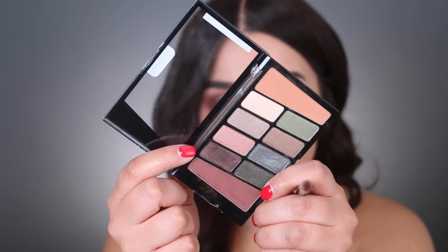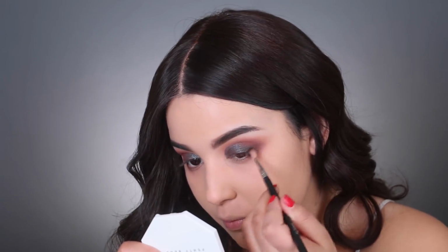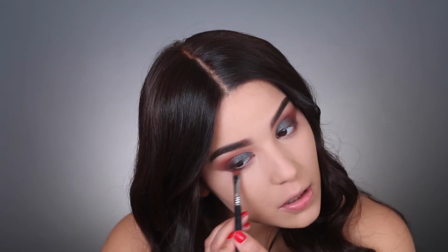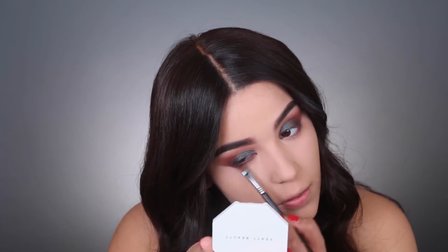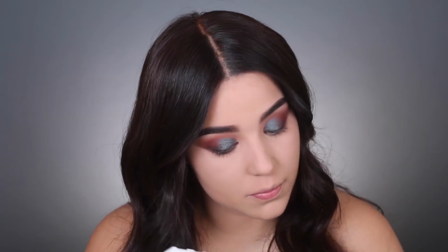I'm gonna pick up a little bit of shade number 5 on my E36 fluffy blending pencil brush from Sigma. And I'm gonna apply it closest to my lash line to mimic liner. It's just gonna give it a little bit of definition. And I am just going to buff this closest to my lash line. I'm just gonna add a little bit more of that deep chocolatey maroon brown to my lower lash line, so shade number 10 in the Comfort Zone palette. And I'm going to use my flat definer brush to really just buff this closest to my lash line.